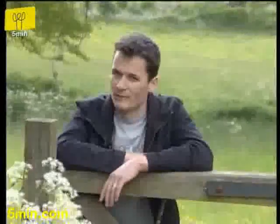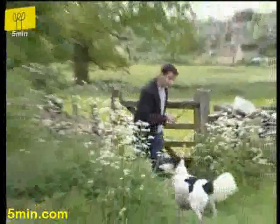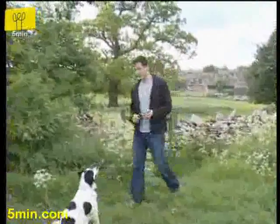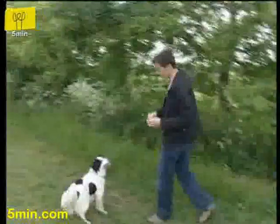Not all doggy disasters happen in the home, of course. Quite often things can go wrong when you're out on a walk. And one of the most common culprits is the humble stick. Now, a lot of people and a lot of dogs love chasing sticks, having sticks thrown for them. I mean, it's great exercise, it's good fun for all concerned, but it can be surprisingly dangerous.